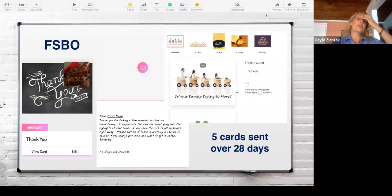Okay, these are your bonuses for sale by owners. I don't do for sale by owners, but I have worked with people who have and have had success with it. It really is about building rapport and being good at what you do. So this is an example of a card, a thank you kindly. Maybe you have a conversation with the for sale by owner. They invite you to come over and take a look at their home.